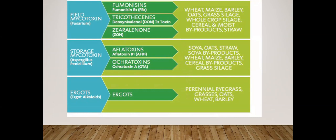All right, here are the different sources of mycotoxins. They're found in the field, storage, and also ergot. So you can see where they're found: wheat, oats, maize. So yeah, oats. I don't know if people ask about oats. I don't eat oats. I don't eat grains. I just don't. It's just something I forego because I know there are too many problems with them.